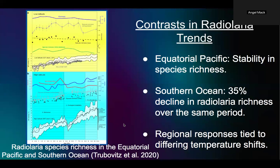In contrast, the equatorial Pacific has maintained stability in radiolaria species richness over the past 10 million years, but the stability doesn't mean immunity to change. This comparison from Trubovitz et al. shows differing radiolaria trends in the equatorial Pacific and Southern Ocean. While the equatorial Pacific has experienced modest temperature shifts, the Southern Ocean has seen a 35% decline in radiolaria species richness. This contrast underscores the different sensitivities of these regions to climate change.